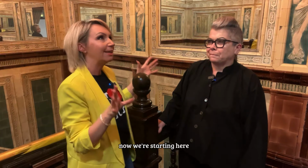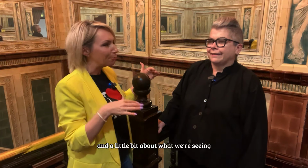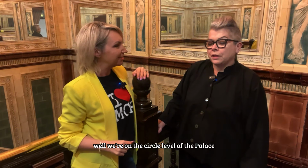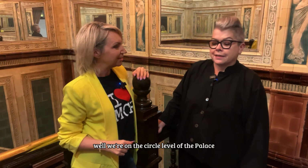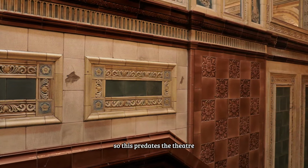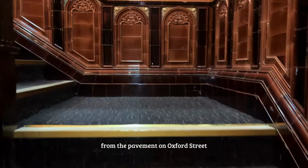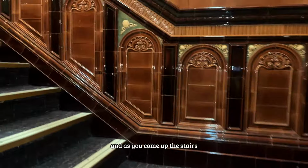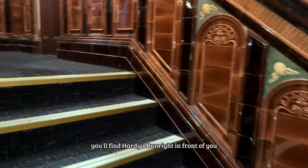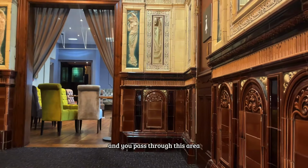Now, we're starting here. Tell us where we are and a little bit about what we're seeing. Well, we're on the circle level of the Palace, and this is what remains of the Railway Inn. So this predates the theatre, this little area, and many people come in the theatre this way from the pavement on Oxford Street. And as you come up the stairs, you'll find Hardy's Bar right in front of you, and you pass through this area.